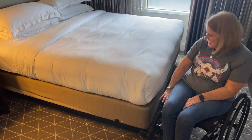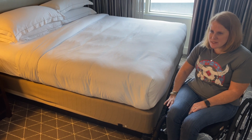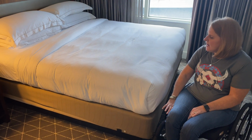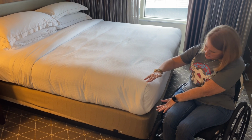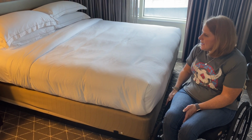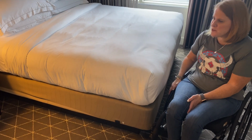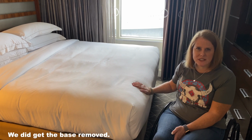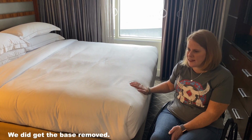But you know, my wheelchair is about, my seat cushion's probably about 23 inches high. So just to give you perspective, you're going up another 6-8 inches. So pretty high. If you've got super great arm strength, you may be able to do it, but we're sure that they'll get this fixed and that will be much easier, I think, to navigate around at night.